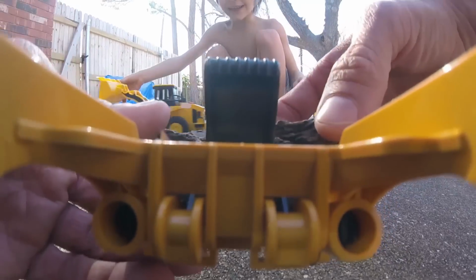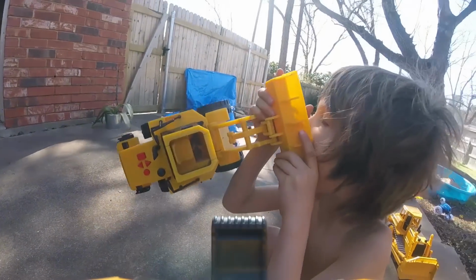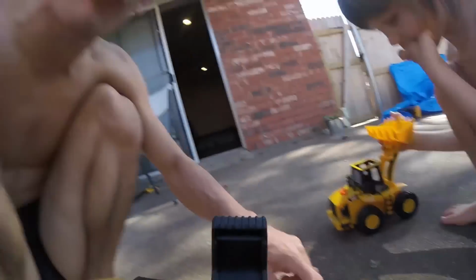My goodness! He's going to load it in. Dude, look at that, kids. Axel got some clover for us.